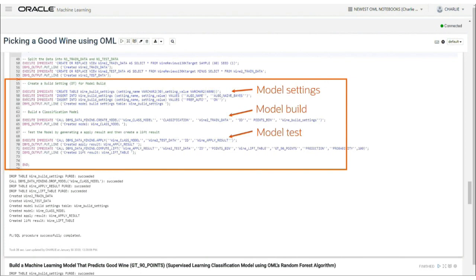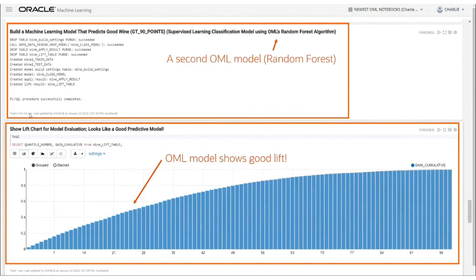So I've done this. I've built this model inside the database on 130,000 records. It took 28 seconds. I've then decided to continue on and do a random forest. And the random forest took a little bit longer to run, a little bit more going on there, but still just minutes or seconds to do all this.